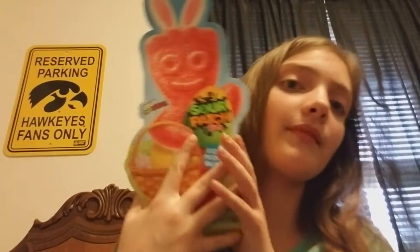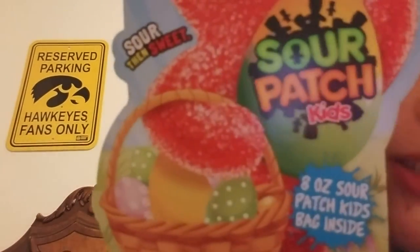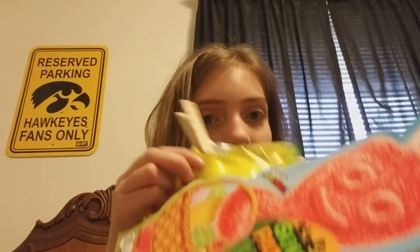And then, of course, I got this for my special gift with my basket. So this is what I got in my basket. The first thing I'm going to show you is this 8 ounce bag of Sour Patch Kids. Delicious, except they're all melted together. I might have eaten a few. I love Sour Patch Kids.